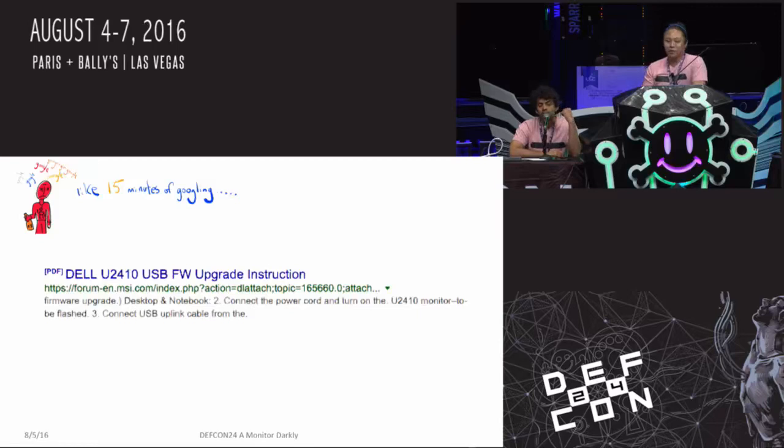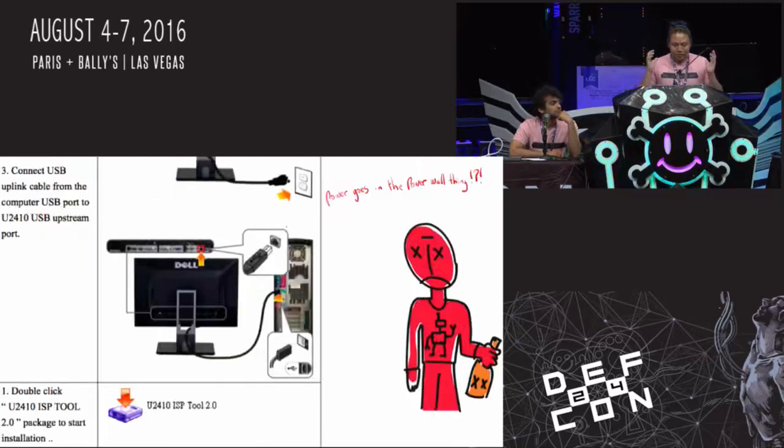And like 15 minutes of Googling later, we found this really nice document that describes a USB firmware upgrade instruction. Okay, and this instruction is just insultingly clear because the first instruction says the power goes into the power wall thing, right?